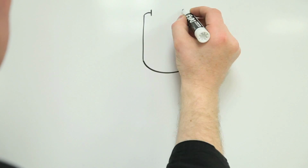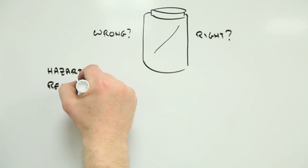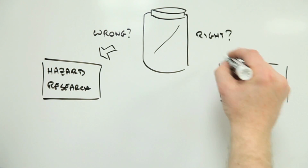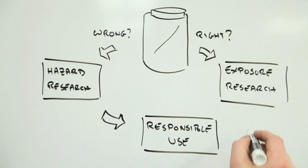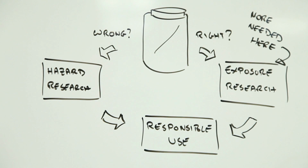As we learn more about what makes carbon nanotubes toxic, what do we need to do to understand more about who is likely to be exposed to what, and how exposures can be reduced to acceptably safe levels? Because without this, the responsible development and use of carbon nanotubes is going to be tricky, to say the least.